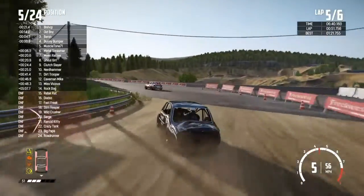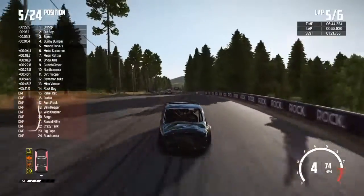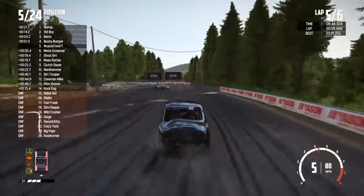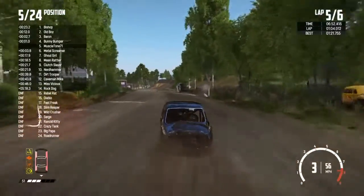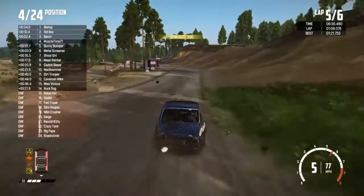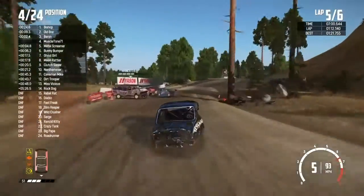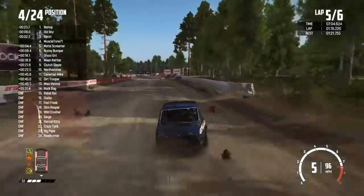That tree sticks out in a perfect spot to catch somebody trying to swing out just a tiny bit too wide. And I'm sure that's fully intended. Oh, bye Charles. Wreck evasion. I gained XP for that little tap, by the way. I'd just like to point that out. That was a spin out, even though I barely even connected with his rear bumper.